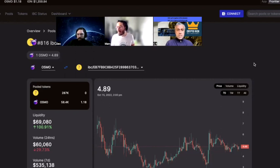But what would you suggest? What's the best way for somebody to find out where they are going to get the best returns? And then we'll start talking about how they can maximize those returns with Yieldmos. So what is the info page on Frontier useful for, and what is Dexmos useful for?